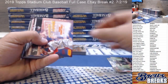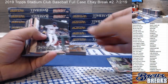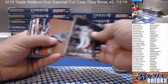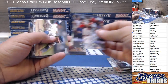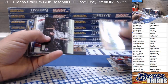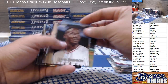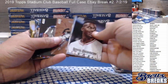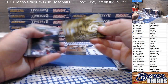Greg Kimbrell red, Pedro Martinez orange. That is number 36 out of 50 for the Red Sox. Yasiel Puig, Eloy, Trout, Kikechi. Aaron Judge, and then case hit, Charlie Blackmon.